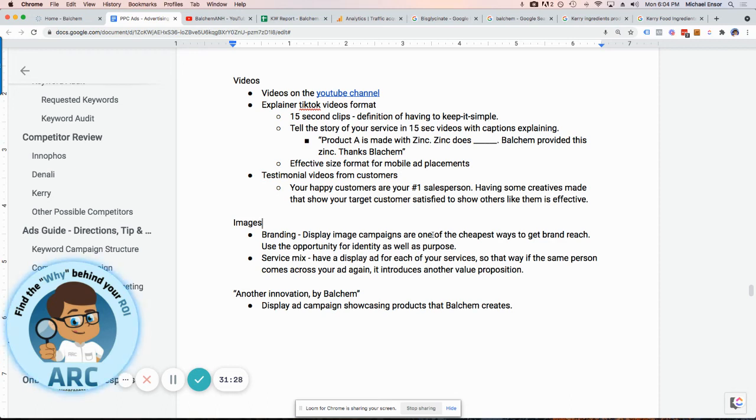Reason being is that you can essentially tell the story of your customer. And while they might not relate directly to your content out of the gate, what they're looking for on the website, if they can just see an example of themselves having success with your company, they always say that your existing customers are your number one salespeople. So take that into consideration.